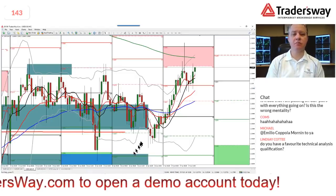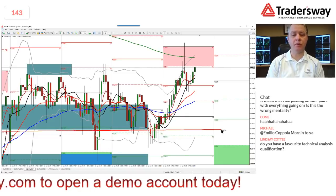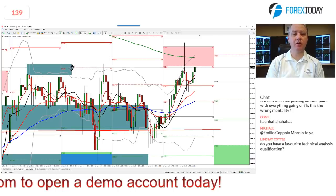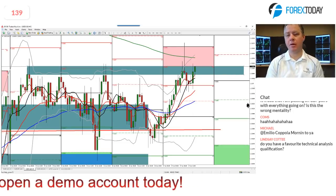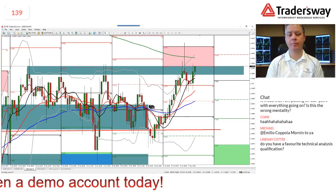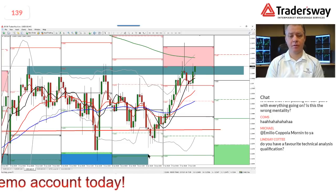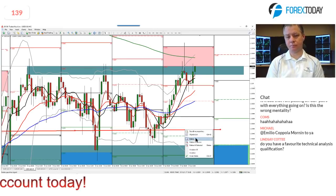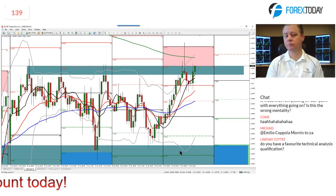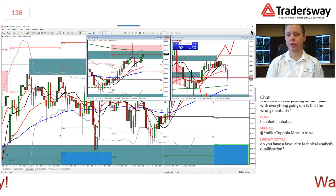Okay, taking a look at this. Just coming down to a bottom, here's our indicated floor. And it's gone up to our indicated ceiling. I wonder what happens next, huh? I think we should just update this as a range. A technical analysis qualification seems pretty interesting.